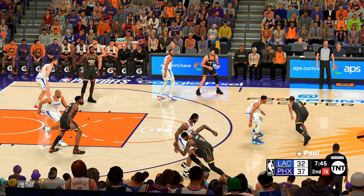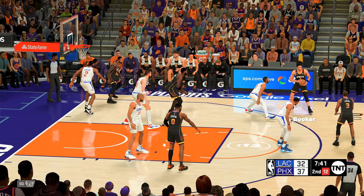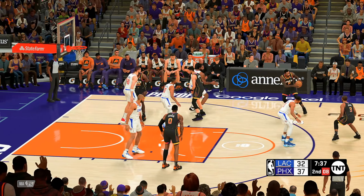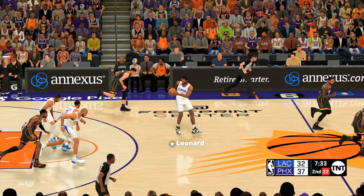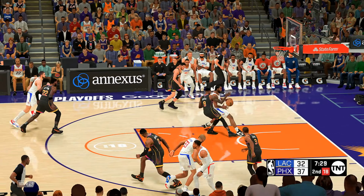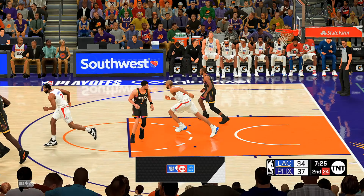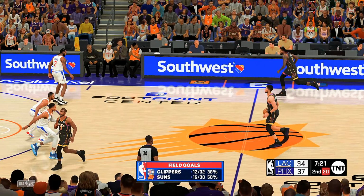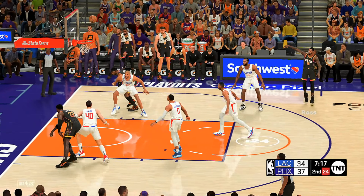Pass to Paul. Booker with it, defended by Gordon. Ball passes to Ross. No good on the triple. Yeah, no, he usually makes you pay from that range. Here's Leonard, and he drops in the layup off the glass. Leonard's got 10 points in the game. Count on Leonard to not get held back by the contact. He goes right through it to get his shot off.